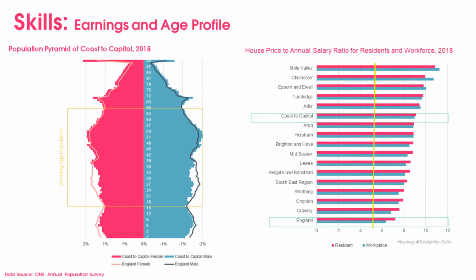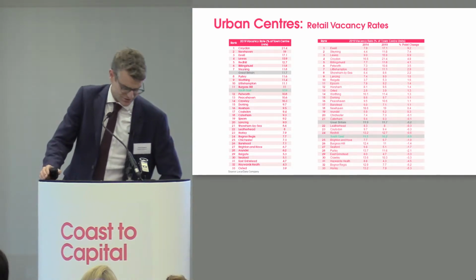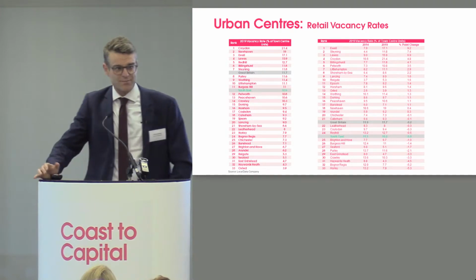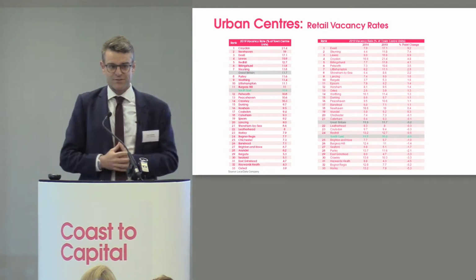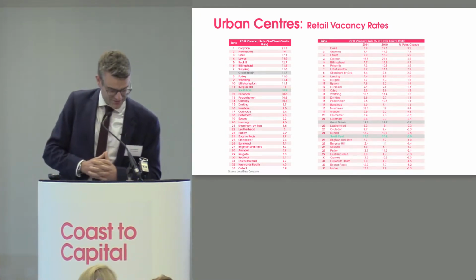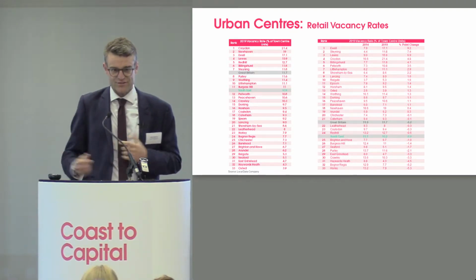Okay, moving on to urban centres. There was a report in the news today about retail and about vacancy within town centres. This is the data that report used on vacancy. Now the report in the news, very bad news for the retail sector, was all about multiple retailers, brand names leaving the high street. This is a bit broader.